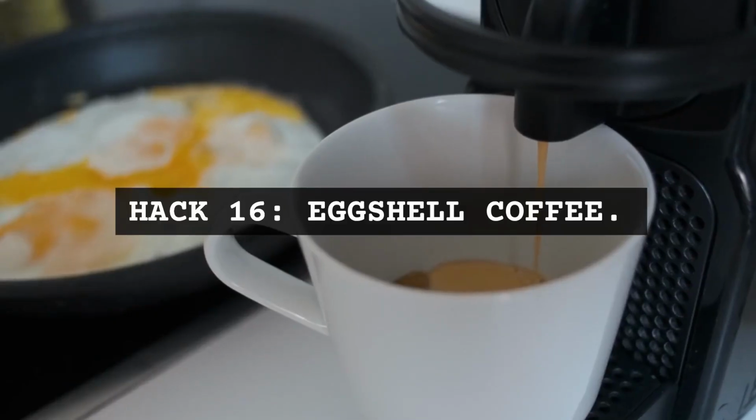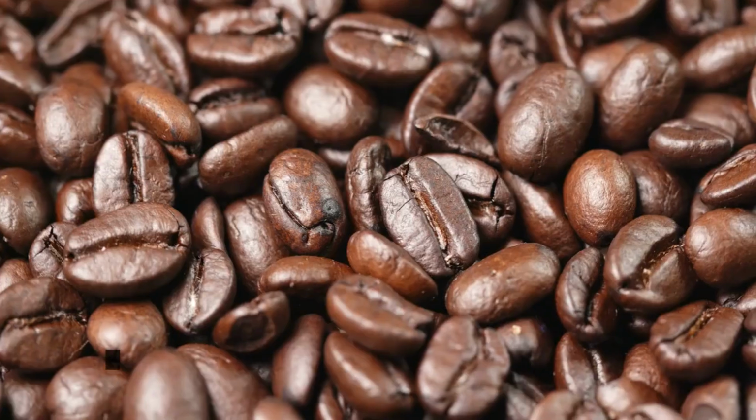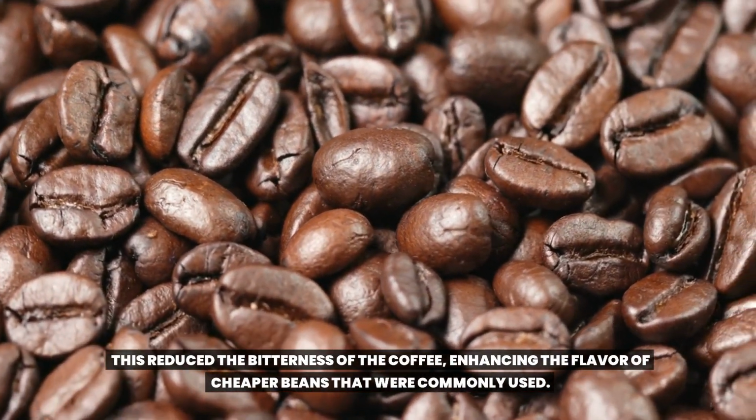Hack 16. Eggshell coffee. Crushed eggshells were added to coffee grounds. This reduced the bitterness of the coffee, enhancing the flavor of cheaper beans that were commonly used.